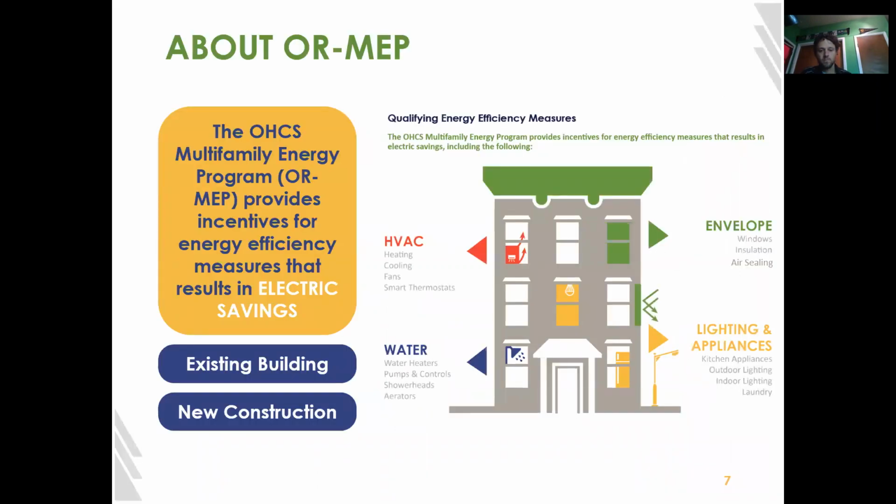Many of you on the training today are familiar with the program and have projects enrolled, but as a reminder for context on why we are putting on this training, the OHCS Multifamily Energy Program provides incentives for energy efficiency measures that result in electric savings, including HVAC measures, envelope improvements, water heating upgrades, and lighting and appliances. The program serves both existing buildings and new construction multifamily properties. Today's training on the Energy Code is targeted towards new construction projects that are required to follow the state energy code.